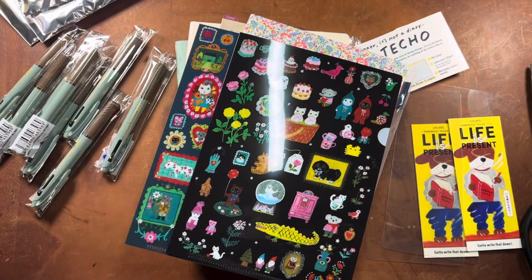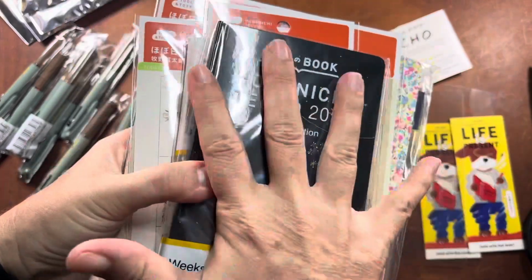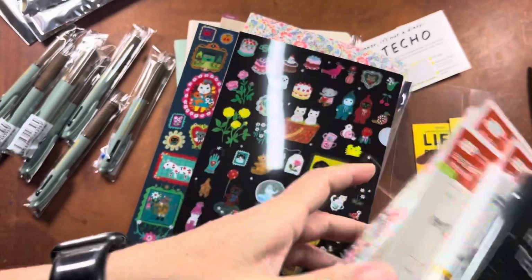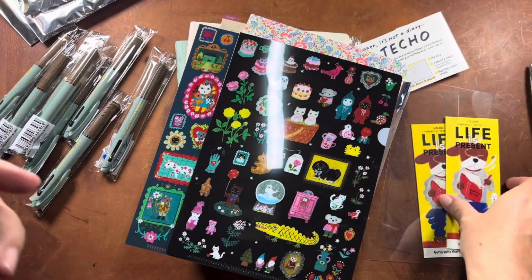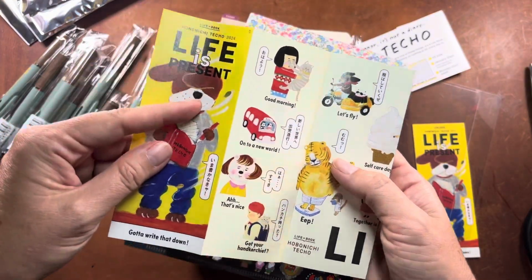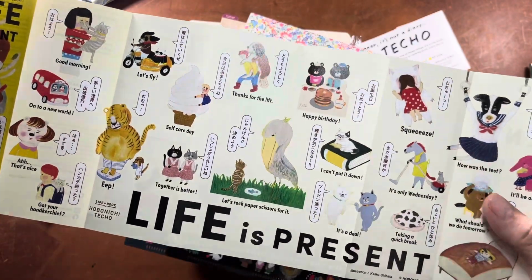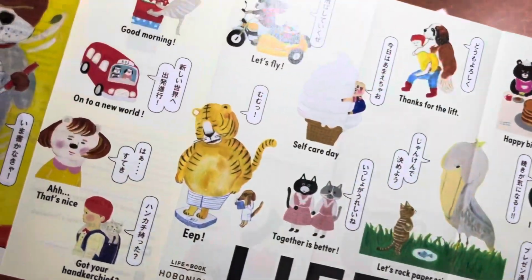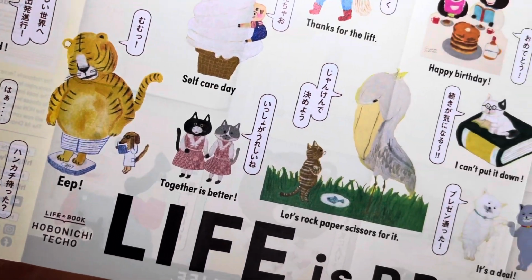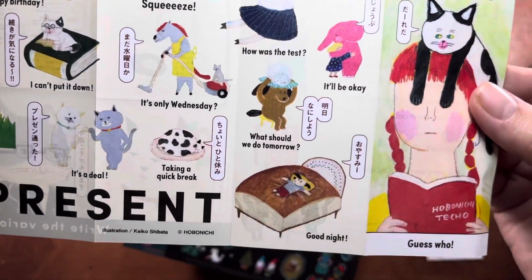Okay, and so everything that's left does not belong to me, so I'm going to leave all of this in the original packaging. Let's take a quick look into the 2024 Life pamphlet. Life is present. Illustrations are always so cute, very inspiring.